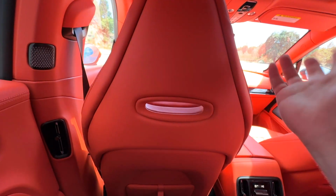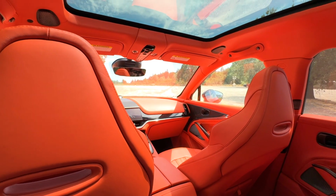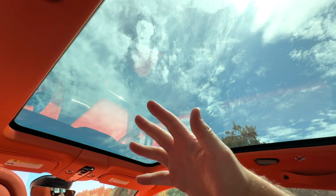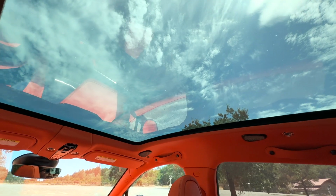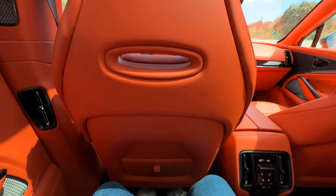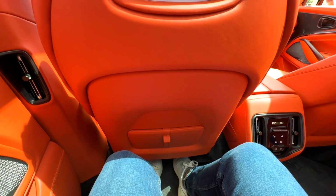So you might want some screens or something like that back here, but if you're this rich, you can afford to get your kids a couple of iPads. And look at that big old piece of glass. That lets a lot of sunlight into the cabin. It is a really nice, relaxing experience back here. For adults, for kids, what have you, this is a pretty nice back seat.